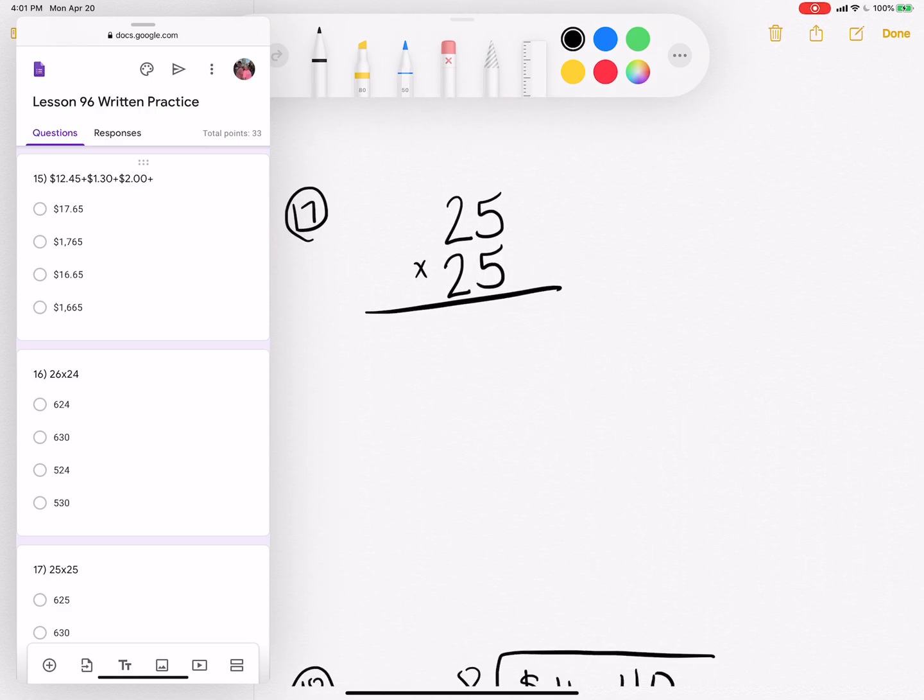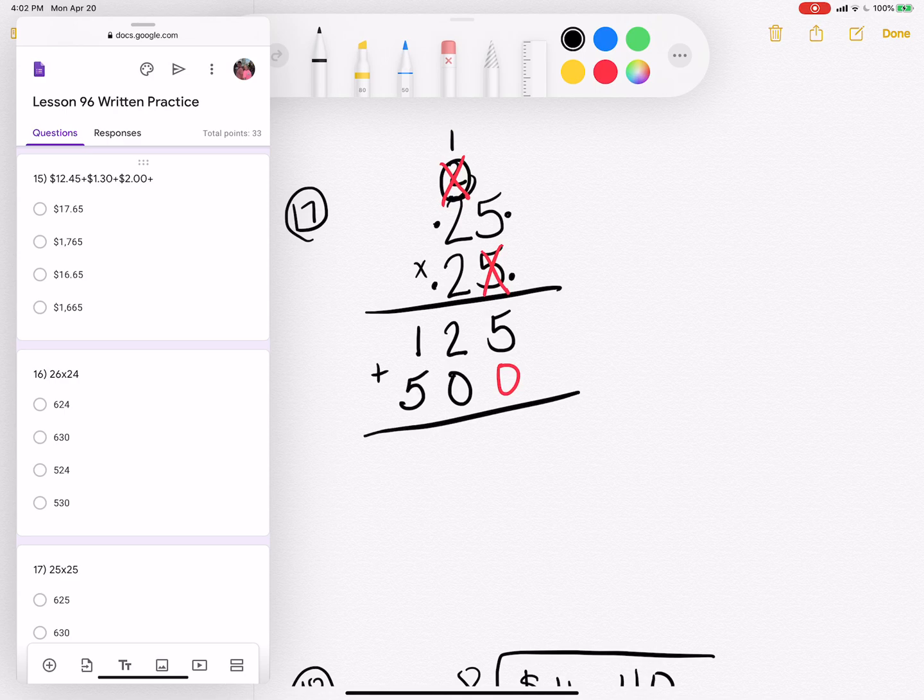25 times 25. 5 times 5 is 25. 5 times 2 is 10, plus 2 is 12. Do 3 things. 2, 3. 2 times 5 is 10. Carry your 1. 2 times 2 is 4, plus 1 is 5. Add them up. 5, 2, 6.